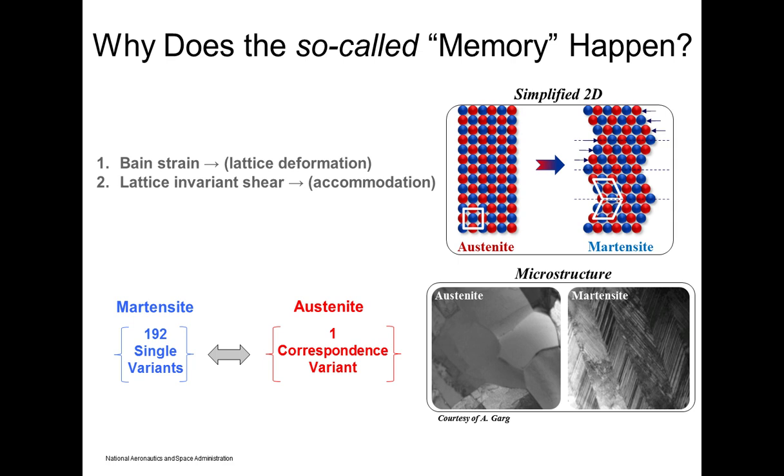This happens at the atomic level because of the fact that between these two phases that occur in the solid state, the austenite being the high temperature phase, or so-called high temperature, it doesn't have to be actually high temperature, just high relative to its daughter martensite state.